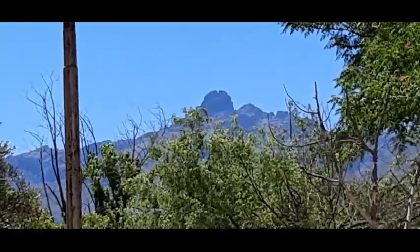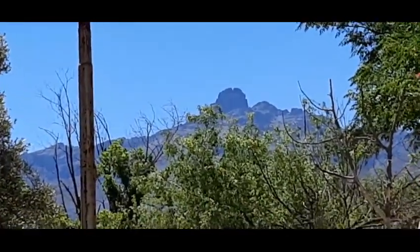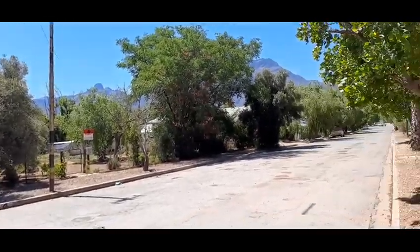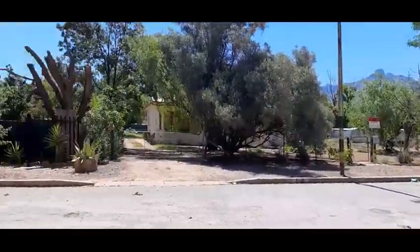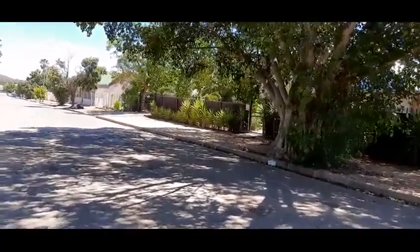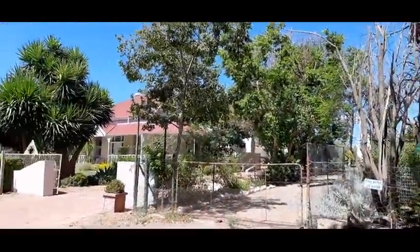This is how it looks now in the village south, in the town south, Ladismith. That's how Towerkop looks now. It's a one-to-one ratio. It's a nice street, nice trees, everything is beautiful here. You look at the trees and the sidewalks, they are beautiful and the houses are pretty.